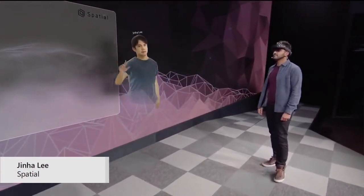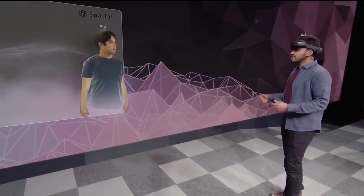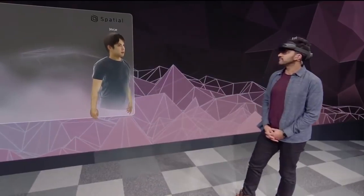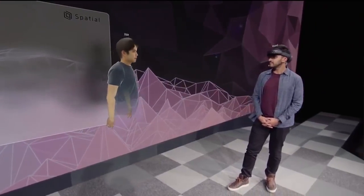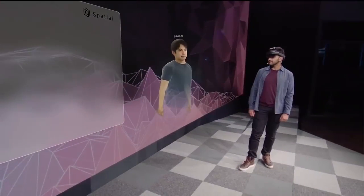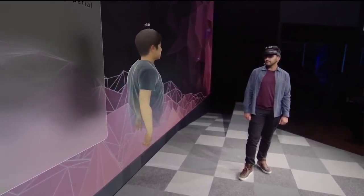Hey, everyone. It's great to be here on stage holographically. It's great to have you here, Jinnah. Can you tell everybody a little bit about what you're seeing? Sure. I can see your lifelike avatar, which we generate in seconds from a 2D photo, and we can walk around the stage with spatial audio and use this whole space around us to collaborate as if we're all here together in the same room.